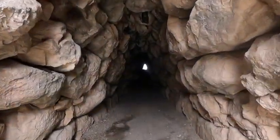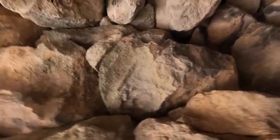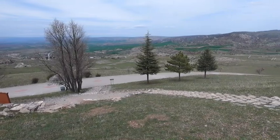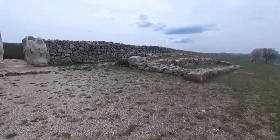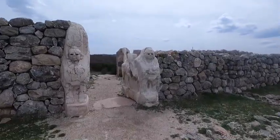Wow, you can feel the air conditioning. Look at these rocks. Wow. Stacked upon one another. Massive work. I have to say that was the most impressive entrance to anything that I have ever walked into in my life. Wow. Right behind us is another entrance to something, the upper city. Look at these guys.